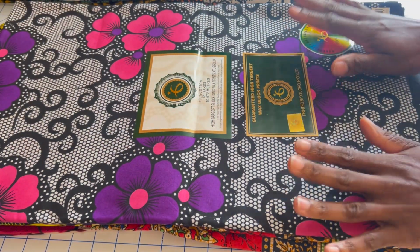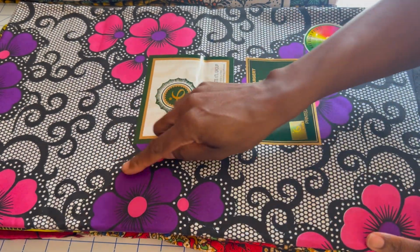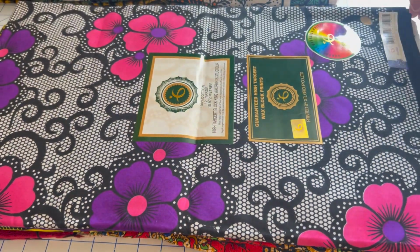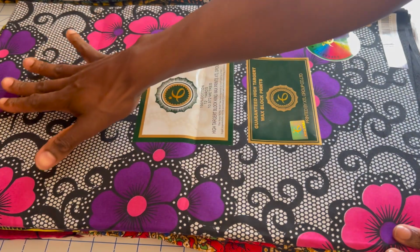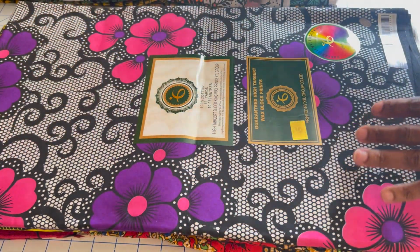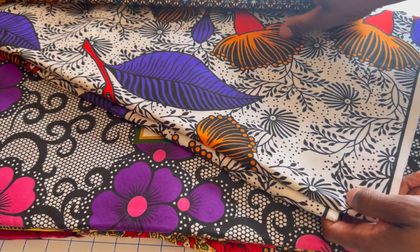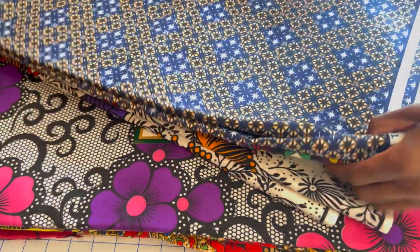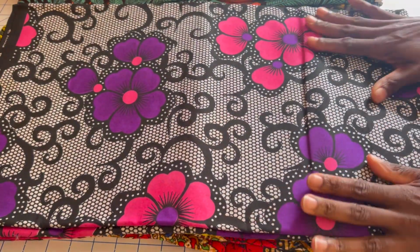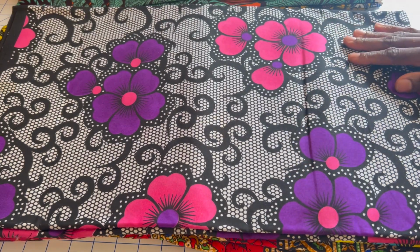Another floral. You know I love a good floral and pops of color, so I definitely had to get this one with these pink and purple flowers with the black and white background. I really am digging a black and white background with the Ankara with just pops of color, like in this floral print. They have the black and white with the pops of color. I really, really love that kind of color scheme. This one, again, I thought was really pretty. Perfect for spring. And again, I love me some floral prints.